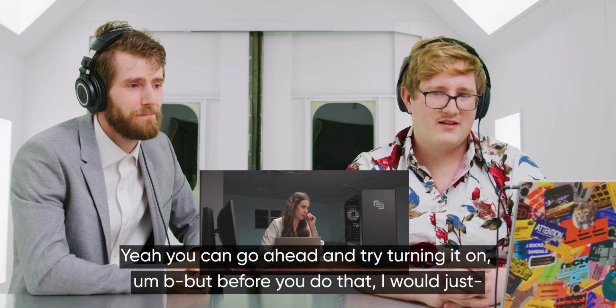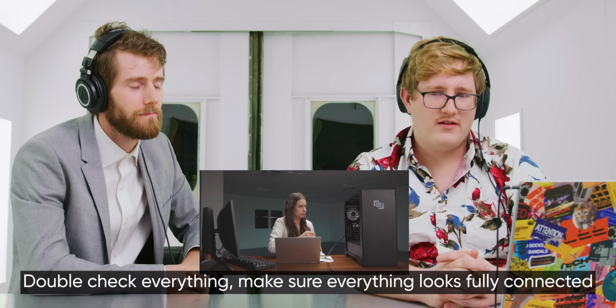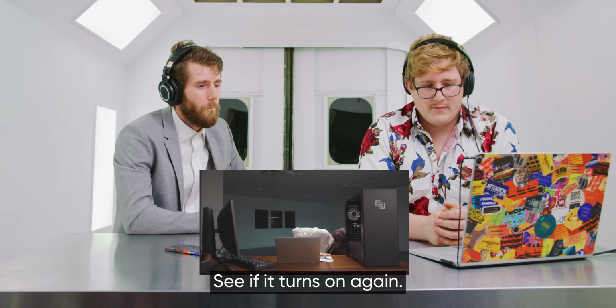Yeah, you can go ahead and try turning it on. But before you do, I would just double check everything, make sure everything looks fully connected. You can go over them one more time as well, like, you know. So, if I by power did this, the computer probably would have turned on. Just push them in a little bit more, just make sure. Yep. It costs you 5 seconds now instead of 10 minutes later. See if it turns on again. I think it might. Really? I think with how deluxe those instructions were, if she messed this up, it's on Sarah.